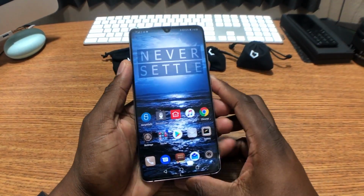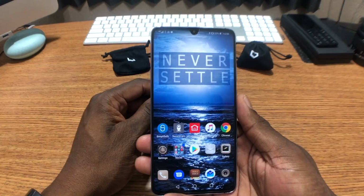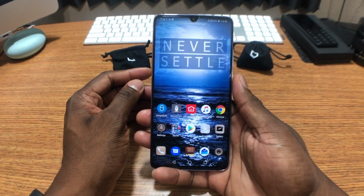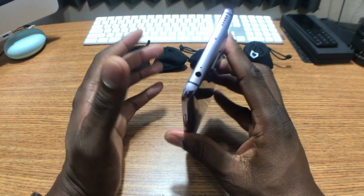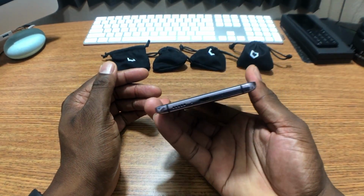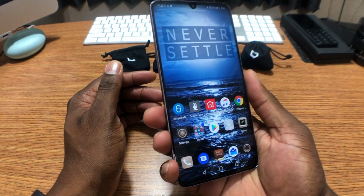So overall experience with this phone, man, it's not that it's missing a bunch of stuff for me. It checks a ton of boxes for me. I mean, it's got stereo speakers, and it's got a headphone jack. It's even got an IR blaster. Several microphones on here for recording, Type-C.